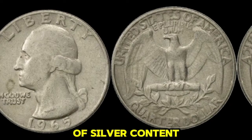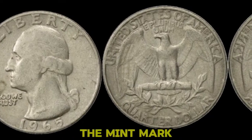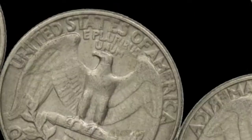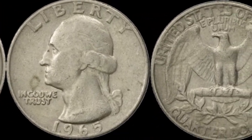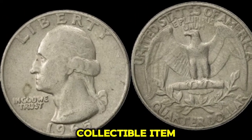Despite the lack of silver content, these coins were produced in large numbers at the Philadelphia Mint. However, the absence of the mint mark made it much more difficult for collectors to determine its origin. This confusion sparked a lot of interest. Now, while the 1965 no mint mark quarter is not as rare as some of the rarer coins in U.S. history, it is certainly a unique and collectible item.